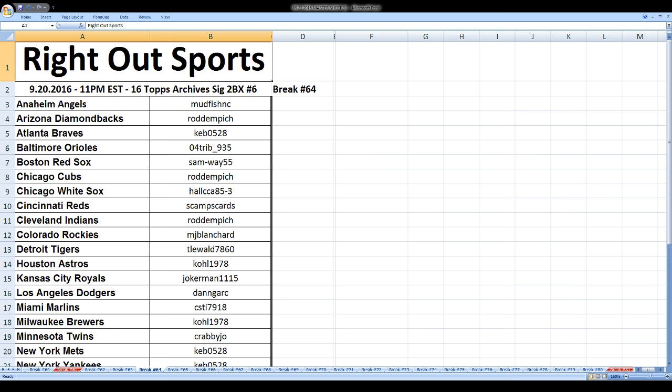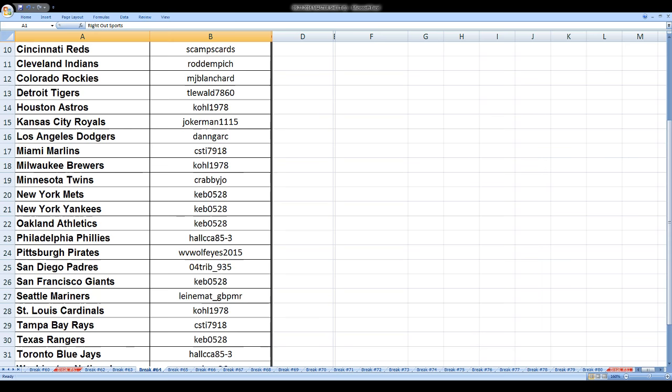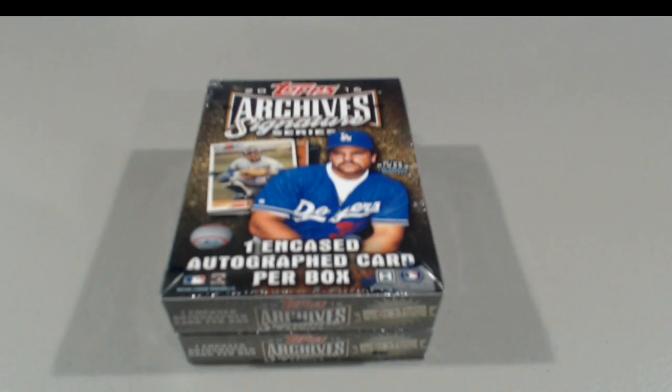It's been very interesting. There's some big hits. I mean, Koufax, Nolan's, Mickey Mantle autos. There's so many different hits that can come out of this set. It's very, very unique. I love stuff like this. It reminds me of when we used to break Leaf Inc. and other sets that are just different than others. I mean, that's why we do things like Upper Deck Portraits if we can ever get our hands on it.